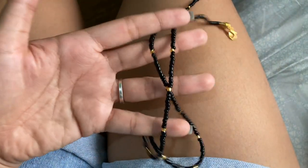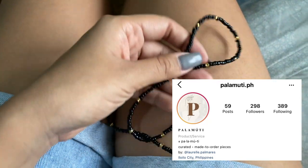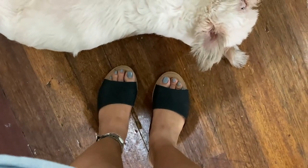Let's go! I got this yesterday and it's actually my first time using this one. I'll just put her Instagram here. Don't forget to put lotion, especially now because I got two new tattoos. I always have to put lotion para hindi mag-dry akong skin. At the beach from Bath & Body Works. I'm just gonna use black sandals.